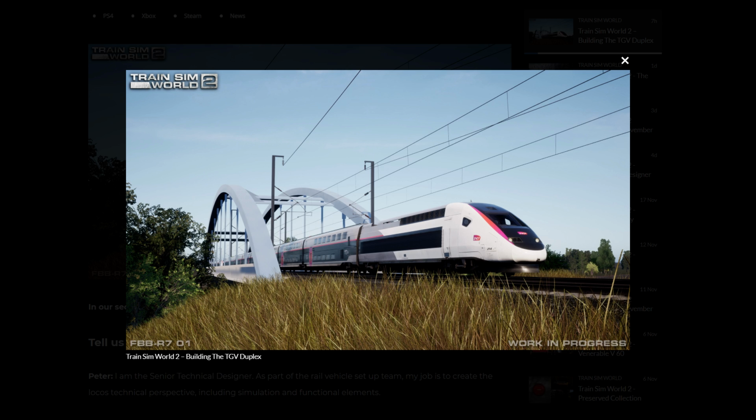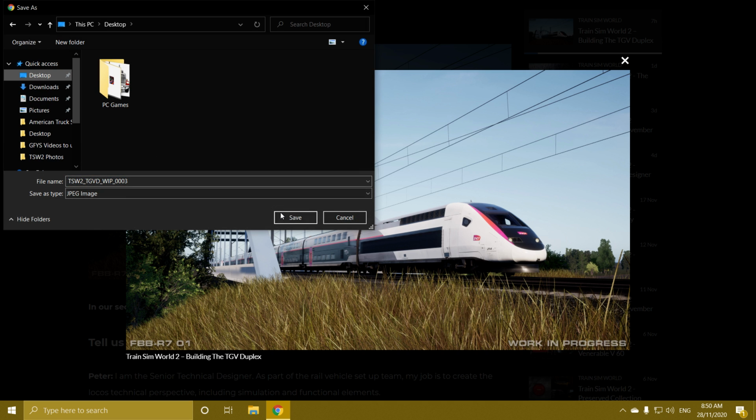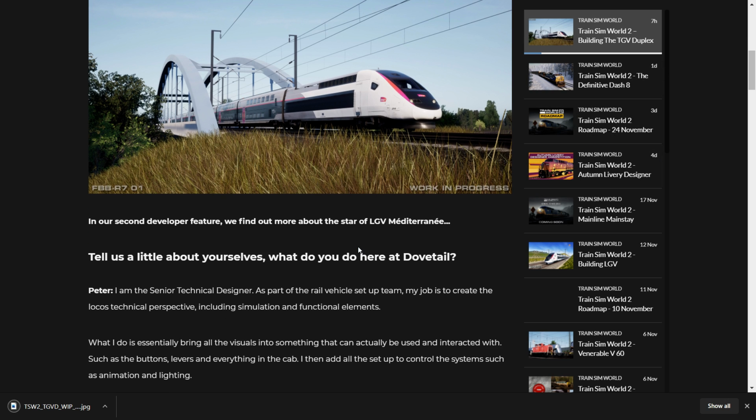So here we have our first official sort of screenshots of the actual train, and looking at it on some of the train track for the first ever French railway system for the game. So here we have one of the fastest trains in the history of the game, folks. So that's one of the great photos there. So I'm going to save that photo in my front there. So here it is, ladies and gentlemen.